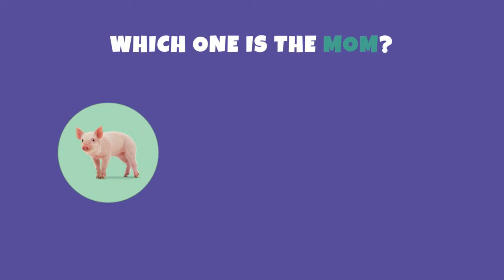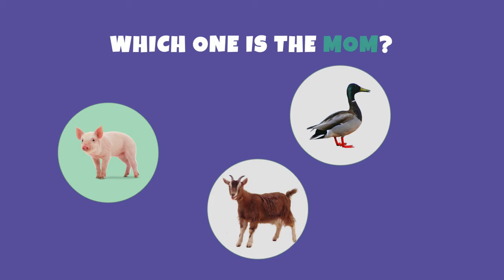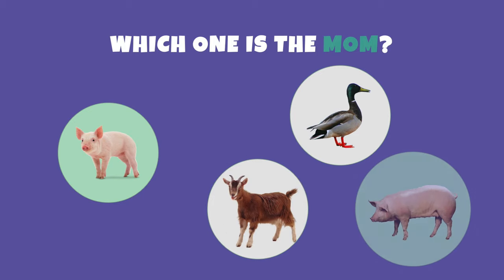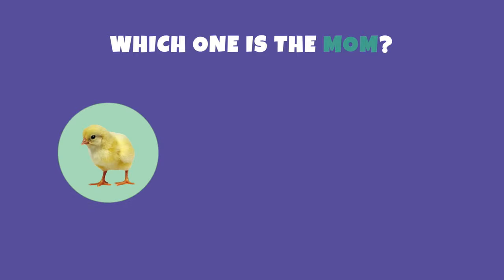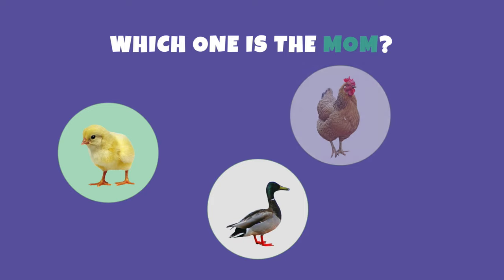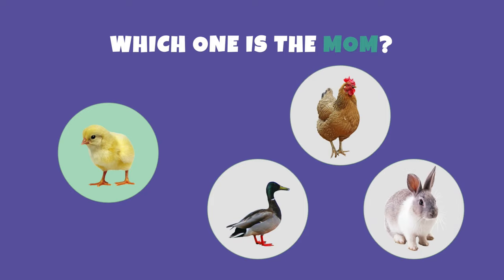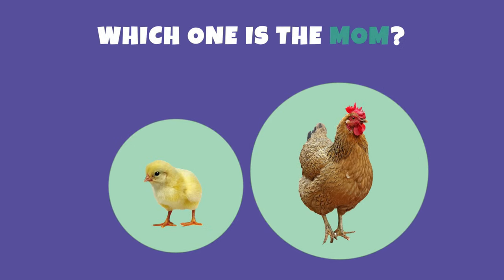Which one is the mum? Yes, the pig. And who's the mom for this little chick? The chicken.